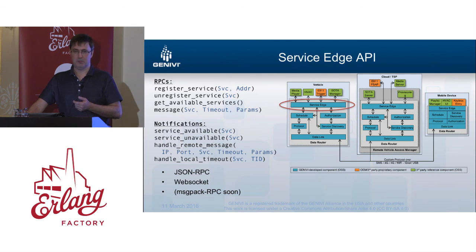And we've done some optimizations since then. So at least it seems fast enough that you can have a pretty good interaction with the car, for example, over Bluetooth or Wi-Fi from your phone to whatever you want to control on your dashboard.